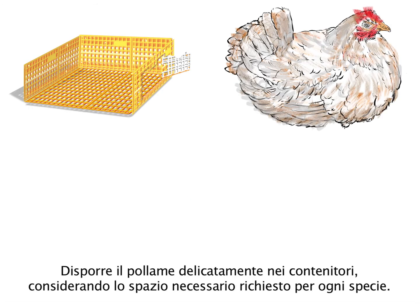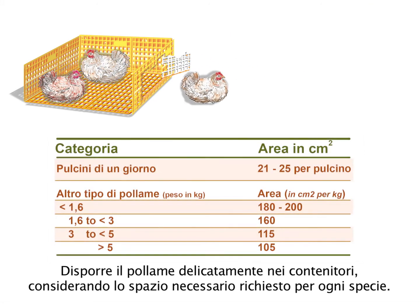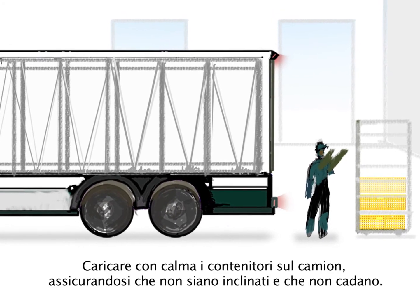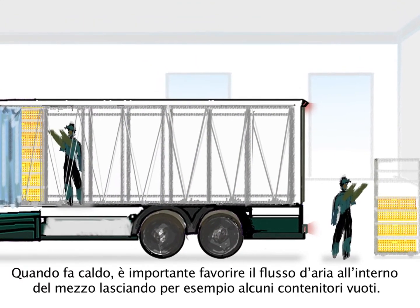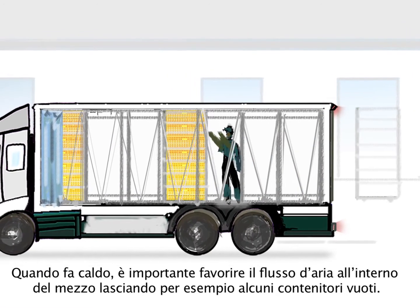Gently put the birds into the containers, considering the required space for each species. Close the containers carefully, making sure no body parts are trapped. Load the containers gently onto the truck, making sure they do not tilt or fall. On warm days, it is important to stimulate airflow in the vehicle by leaving some of the containers empty.